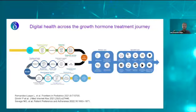In that context, all the tools I was mentioning before can be used, and we need to think that some of them are more geared towards primary care, for example, in the context of diagnosis, and others will be more in the context of specialized care, but always having the families at the center because they are the ones who need the support for self-management.